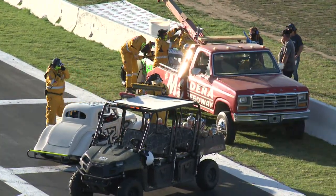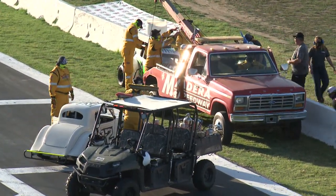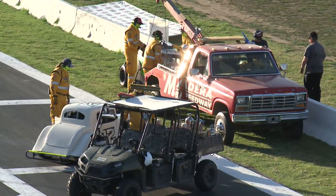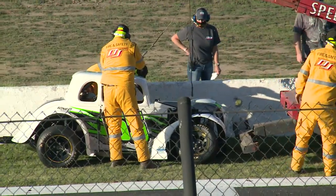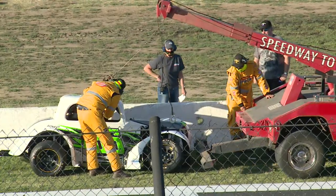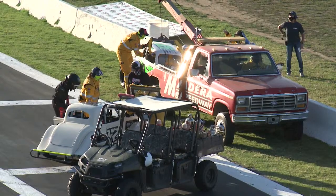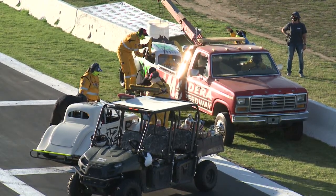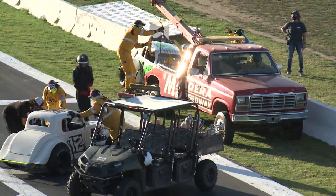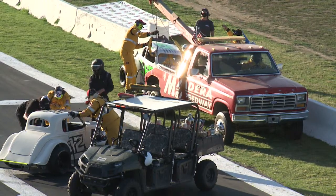And Wyatt Sansom's door has also swung open on the 12 car. And so it looks like Wyatt Sansom's race will come to an end as well. Like I said, Wyatt got a big piece of that as well. That was not a light hit for the 12 car by any means. Looks like he's got a crew member going over to look at that. Either a crew member or somebody from the Legends of the Pacific. And it looks like the 65 car, we're going to have to lift this car completely four wheels off the ground. Wyatt Sansom is out of the 12 car walking around, and we should update you because it was a big hit.